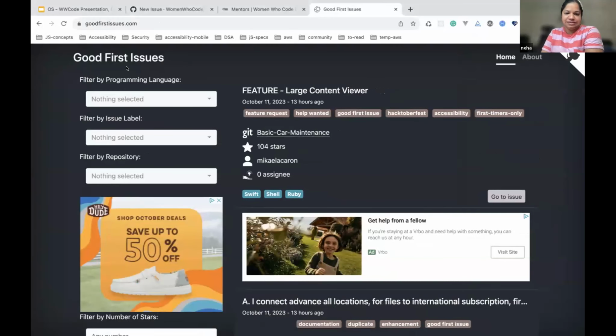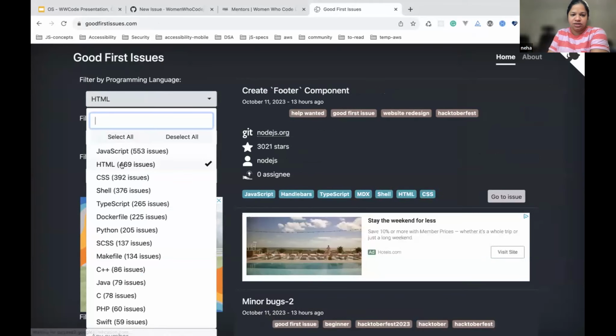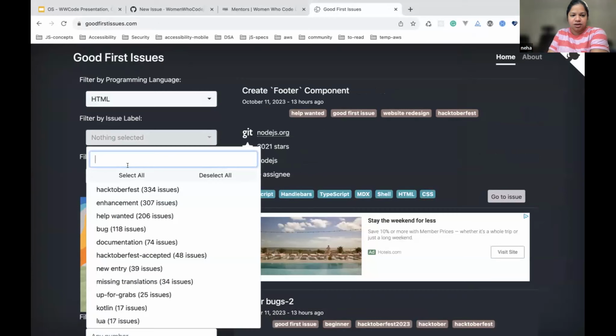If you see this website, Good First Issues, there are many like this, where you can go ahead and search for a first issue. I found this one, no bias. You can also Google and find any website like this. So if you are looking for HTML, you can just select this.